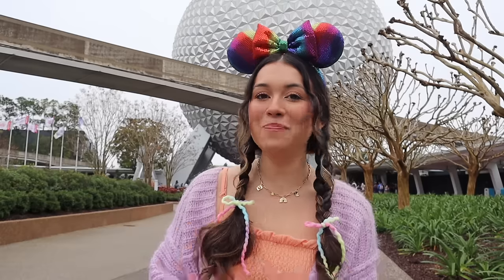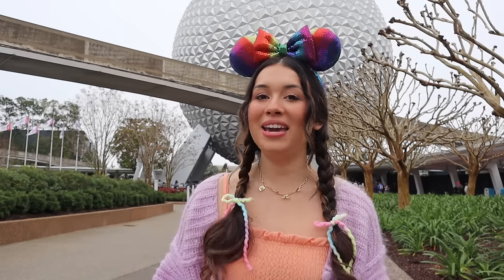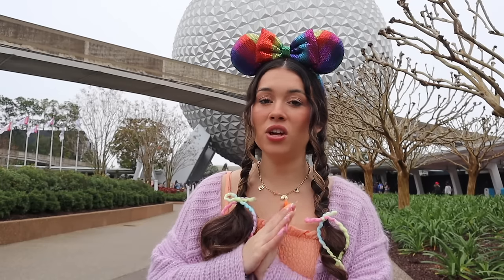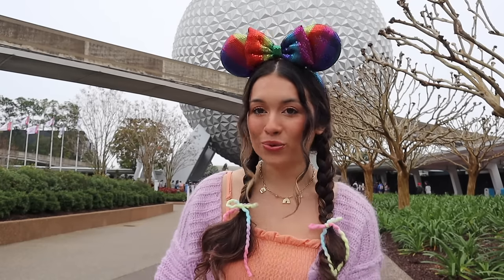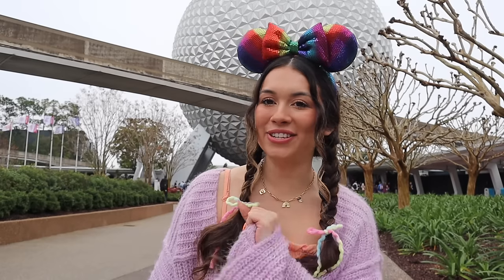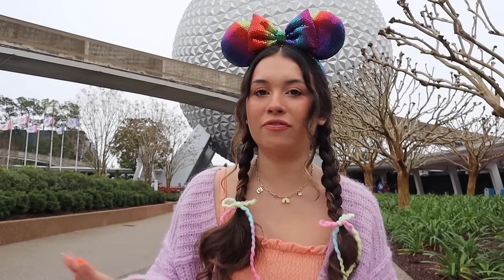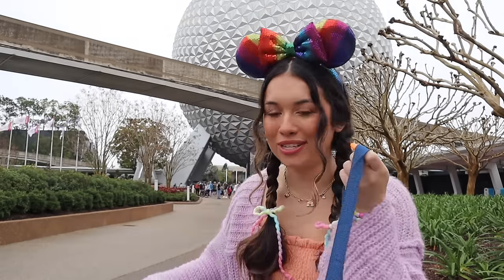I also want to give the biggest thank you ever to Disney for inviting me to experience this festival. Being invited by Disney for this festival is a literal dream come true, and I just truly am so, so thankful. Before we get into the festival fun, Disney did give me a little goodie bag, so I have to show you. You guys will not believe what's in here.